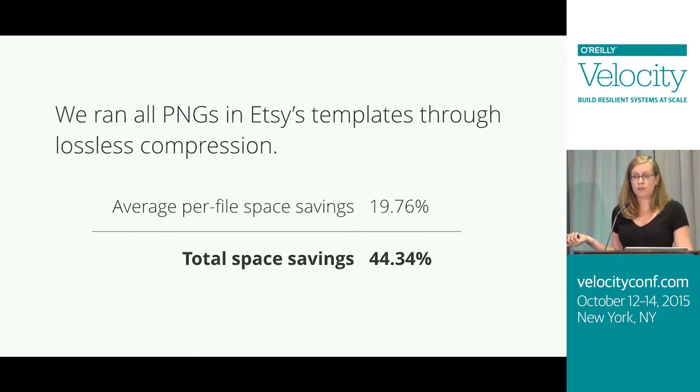We recently ran all of the PNGs in Etsy's template through lossless compression. On average, we saved just under 20% of the file size per file, and overall in that directory, saved over 44% of the file size. So absolutely go through and do this with all of your images.